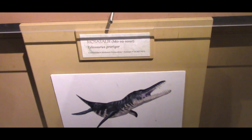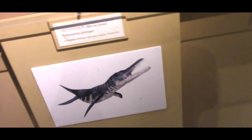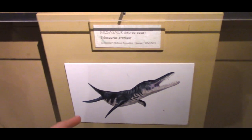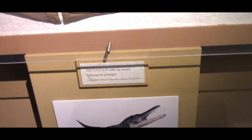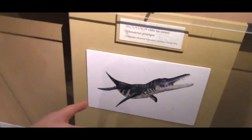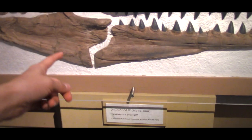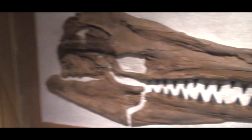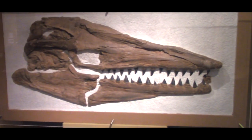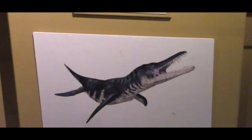What the? They put a pliosaur as a mosasaur thing. That's completely different. That looks like Liopleurodon. You know what that is, right? Uh-huh. That's a pliosaur. This is a mosasaur. These are lizards. They're the long ones, like in Jurassic World. They didn't look like that at all. Mistakes.